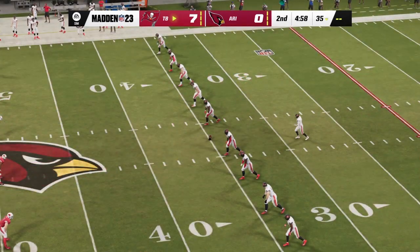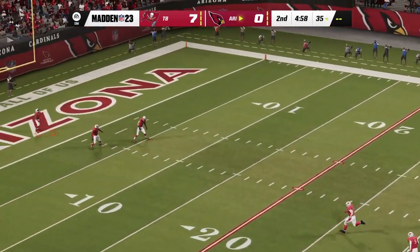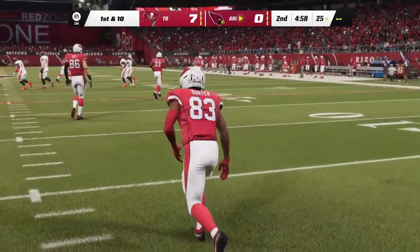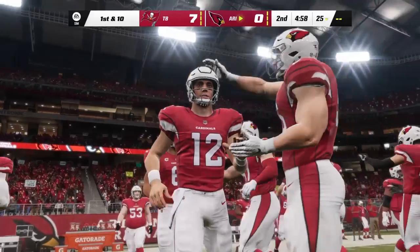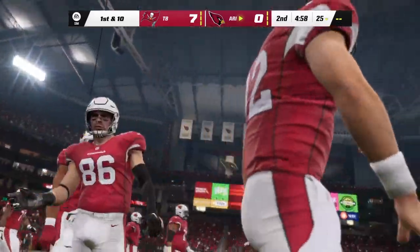The Bucs ready for the kickoff. And here we go. It's in the air. And a touchback as Dortch elects not to return it. So the Cardinals offense back onto the field here for their second drive of the game. And a 3-and-out on that first drive. We'll see if they can do better here.